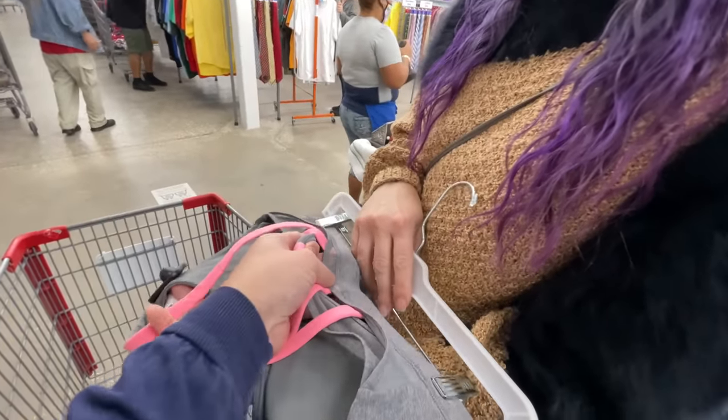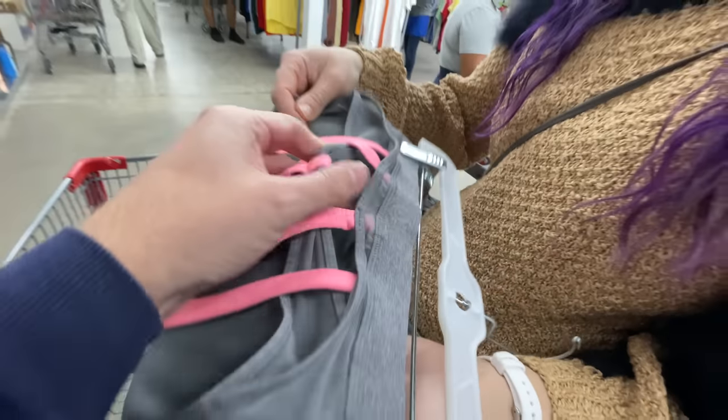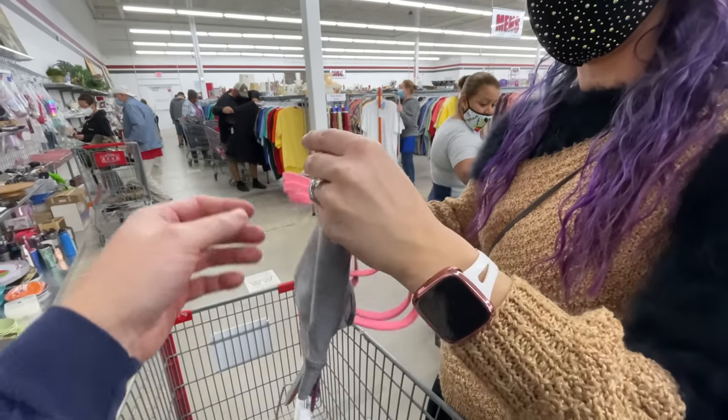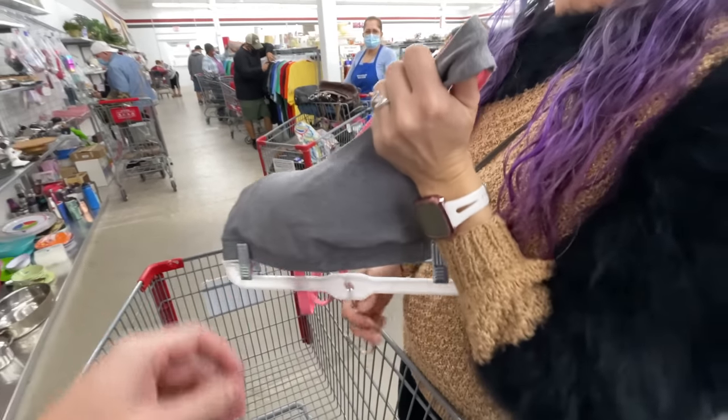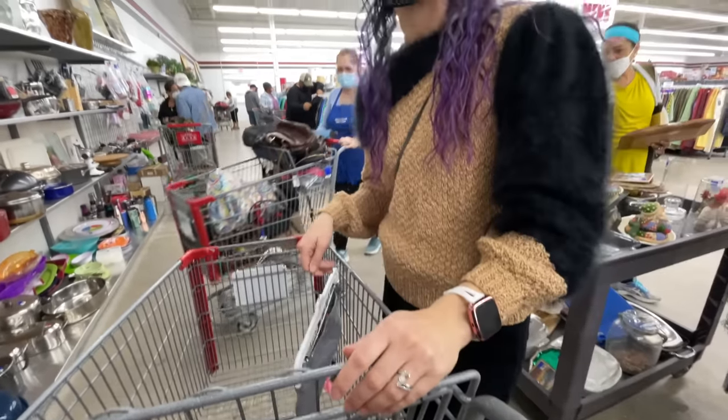I saw it last time and it's 50% off, so these are nice. It's only $15. It's a cool design. Yeah, and they have a really nice cut to them. For you? Yeah. $15? That's about how much they're going for on eBay. Really? $20. Oh, wow. Yeah.